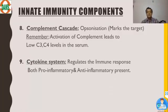Coming further, the cytokine system. We have got this cytokine system, which is the control room. Cytokines regulate the immune response. Both pro-inflammatory as well as anti-inflammatory cytokines are present, and it is the regulator of the immune response. So every single component of the immune system has a specific role to play. How we want to catch a robber, or a terrorist, it has to be a synchronized, organized effort. And that's what our immune system is also going to do, right? So this is the cytokine system which regulates the immune response.